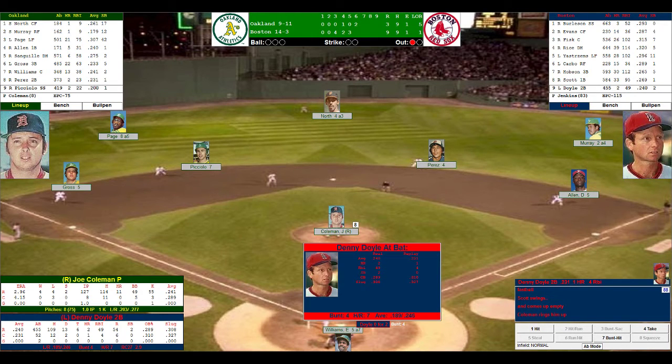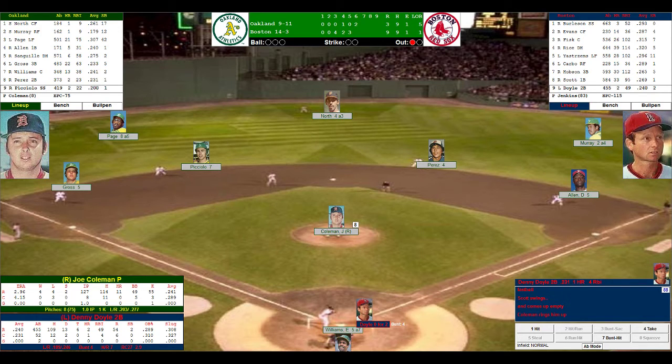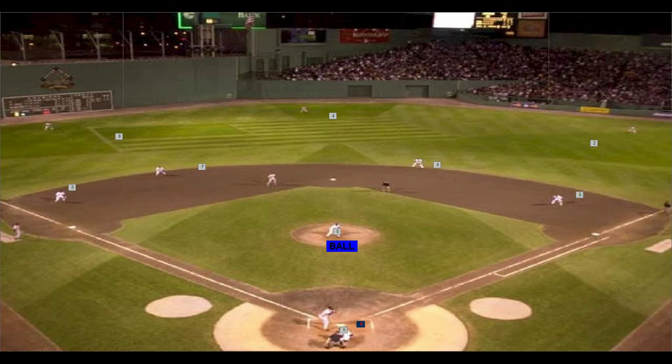Denny Doyle steps to the plate, Red Sox second baseman, 0 for 2 today. Grounded out in the third, and flew out deep in the fourth. Doyle to take. Here's the pitch by Coleman. Ball 1. Doyle to take again. Ball 2. 2 balls, no strikes. 3-0. Doyle puts the bat on his shoulder, and he walks on 4 consecutive pitches.